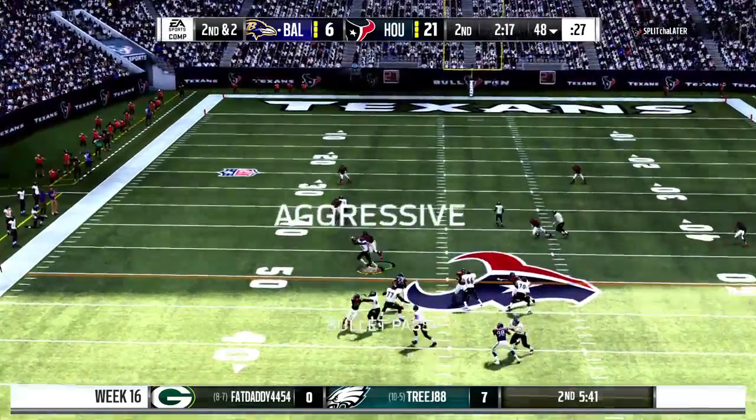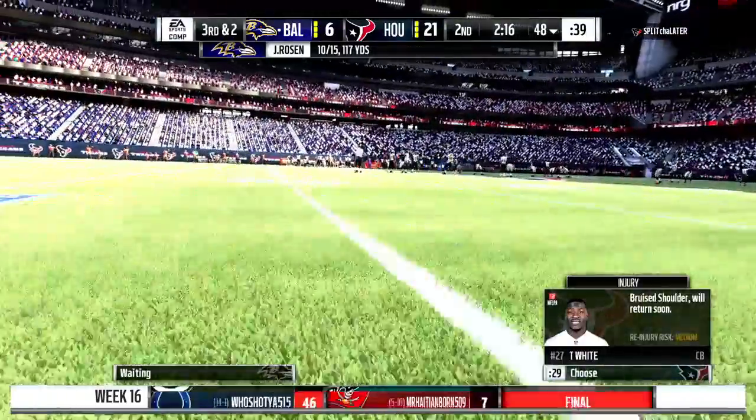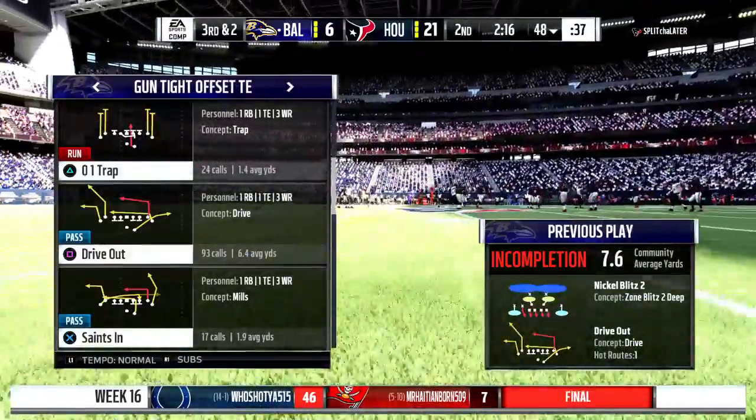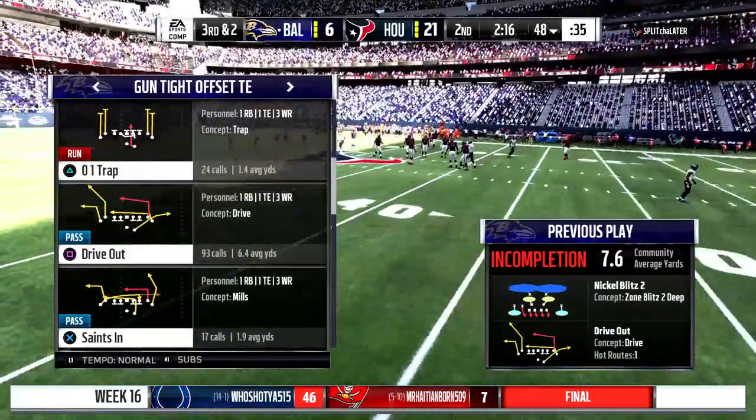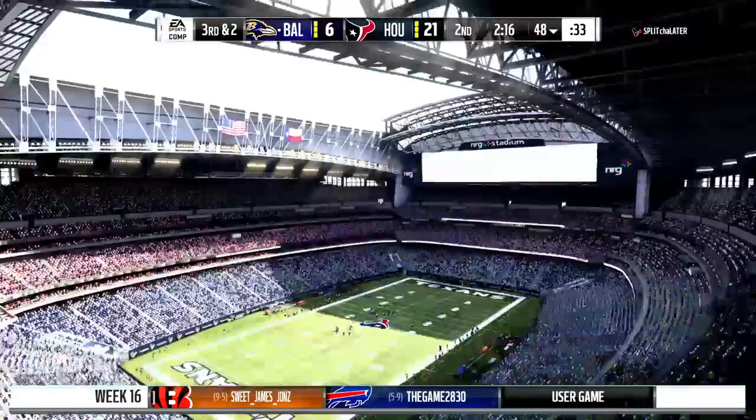Here's Rosen. And a hit jarred it loose. It's incomplete. It's a lot of contact going on there, and in the end, unable to keep two hands on the football and bring it into his body. Everything looked pretty good until the finish.